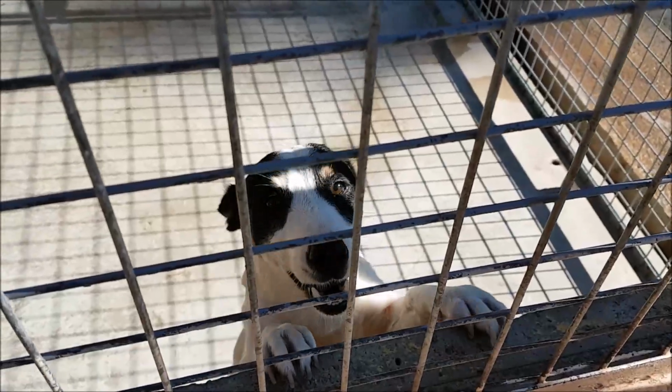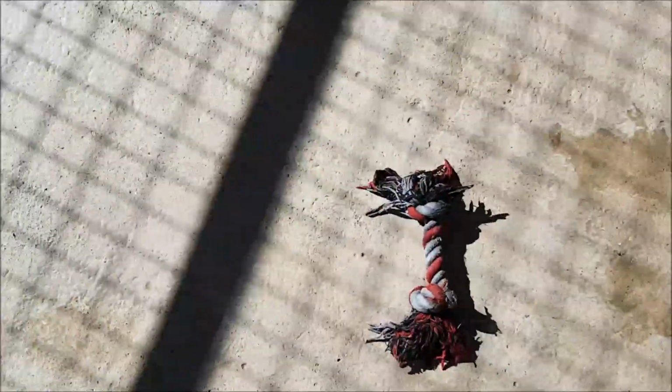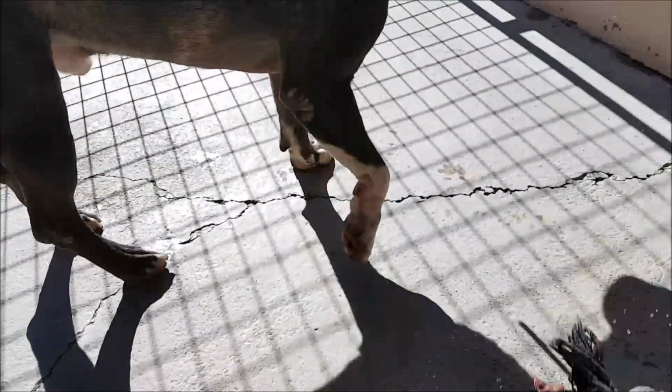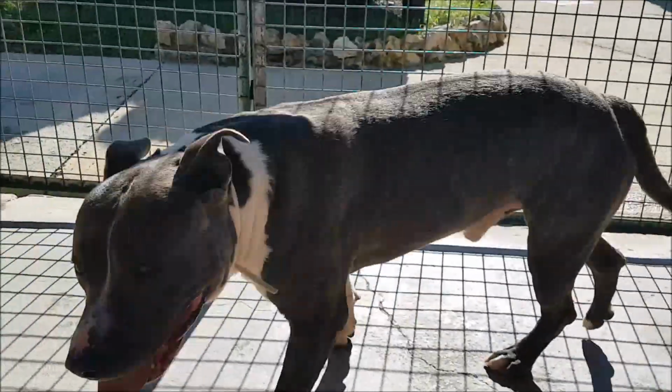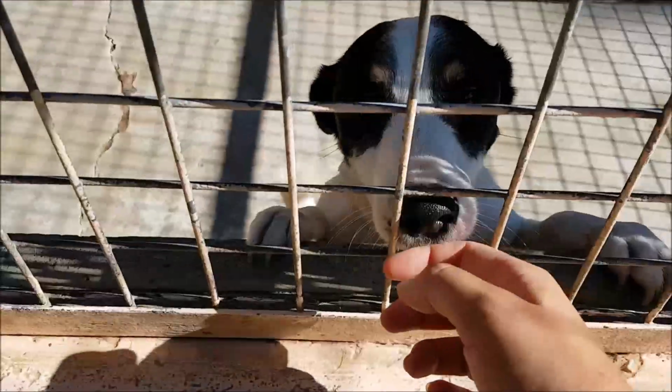Oh my god, this dog is like a broken squeaky toy. Shh. Oh my god, is that not giving you a headache? Come here. Is this your toy? No, you don't want to play? Okay. Oh my goodness! Be quiet!